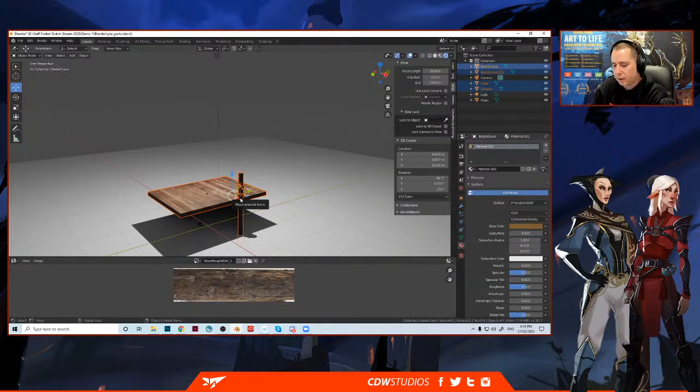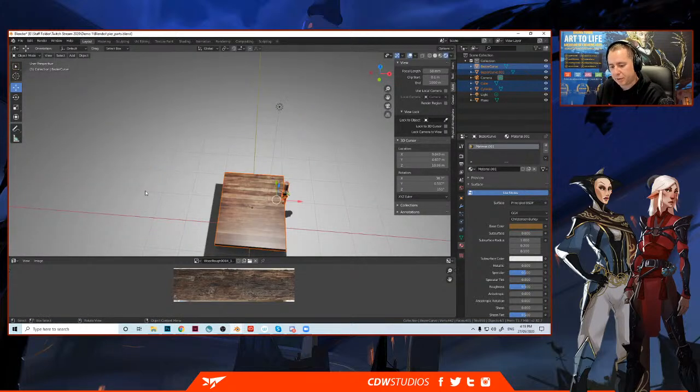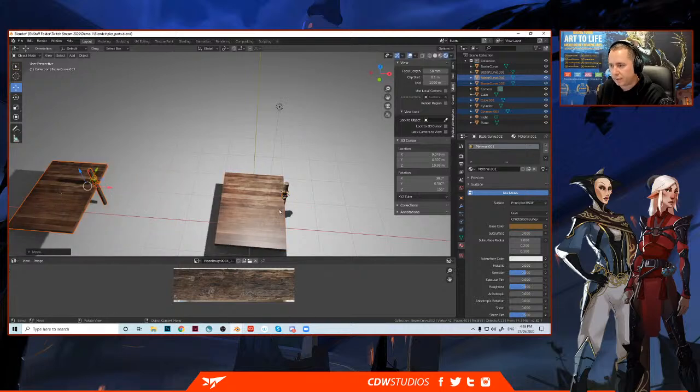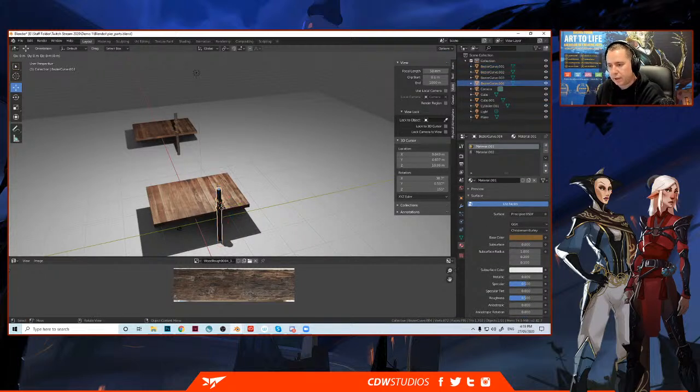Alt D, escape. I just want to leave that. Oh, far out. So what am I doing? Alt D, escape. I just want to move that over there. And then we're just going to grab this and that and that, and go Control J, merge that together. Alt D, escape.